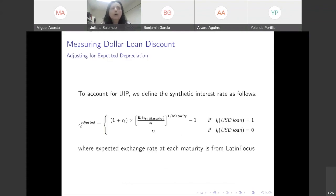So what we're going to do is use survey data. We're going to adjust by creating a new dependent variable, R adjusted. If it's a local currency loan, the rate just stays as it is. So if it's a soles loan, it's just the soles rate. We're going to create a synthetic soles rate coming from the dollar rate. So it's going to be this R adjusted here, where we adjust the interest rates in dollars by the expected depreciation using survey data, using Latin Focus.